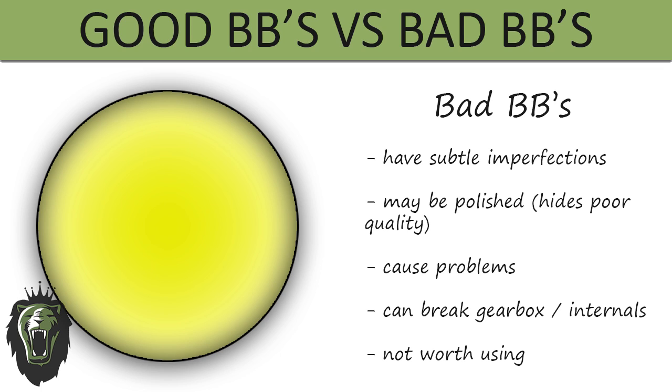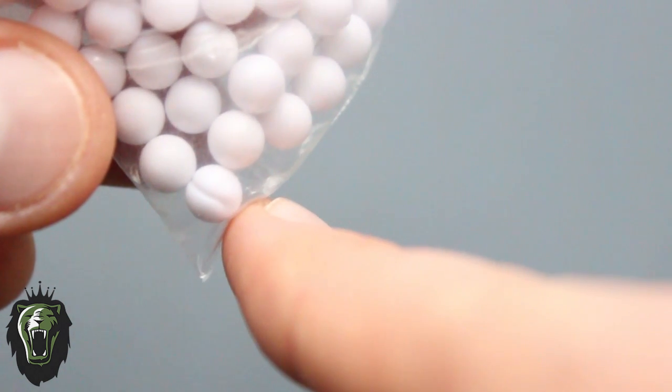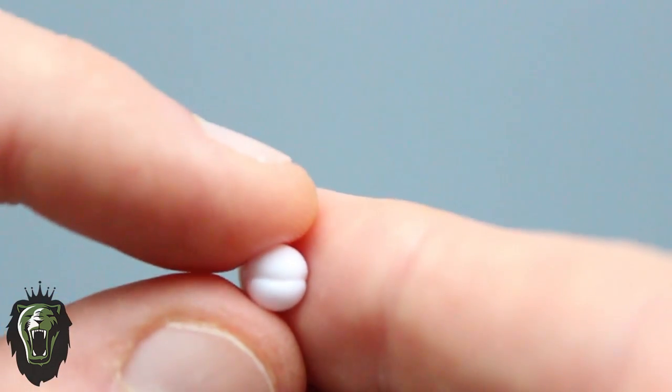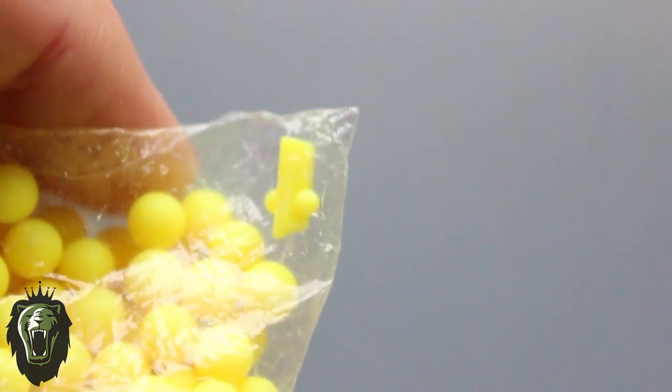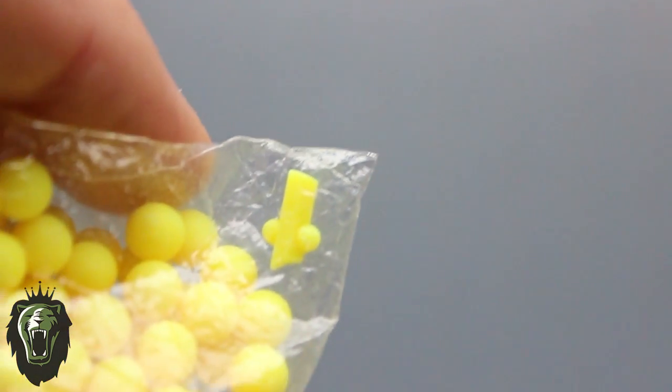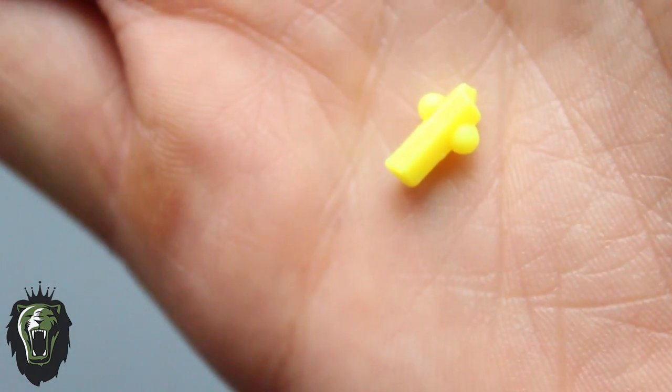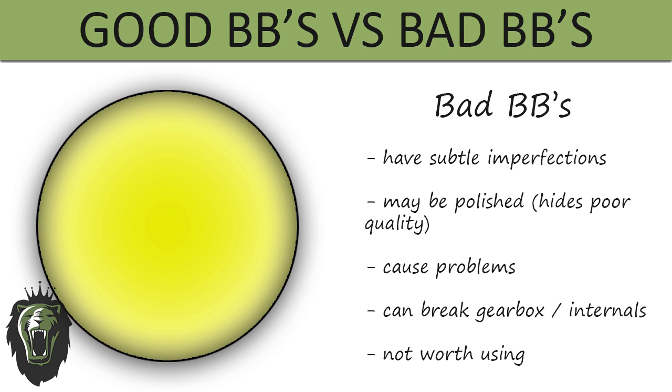Now, first things first, you need to know the difference between good BBs and bad BBs, and we're going to be discussing what not to buy. First of all, you never want to use bad quality pellets, so never buy bad quality pellets. Some of them have holes in them, dimples, dents, bubbles, they may be the wrong size, they may be dirty, they may have large seams in them, which are basically subtle imperfections that you won't be able to see, and bad BBs are a big no. Bad BBs may be polished to hide the seams, and if they're polished they just look a bit shiny to hide the bad quality.